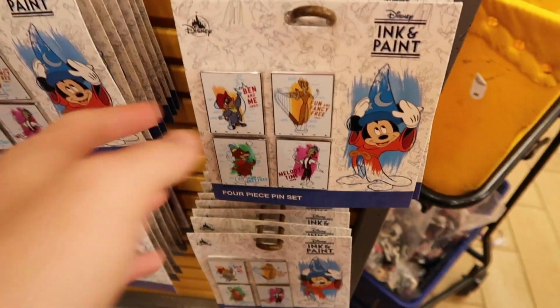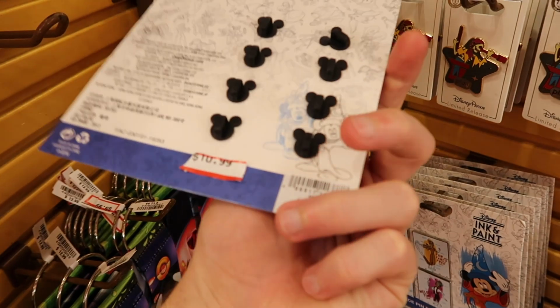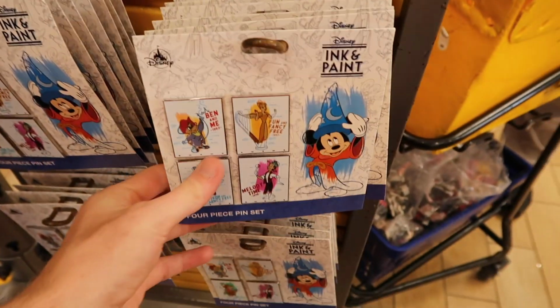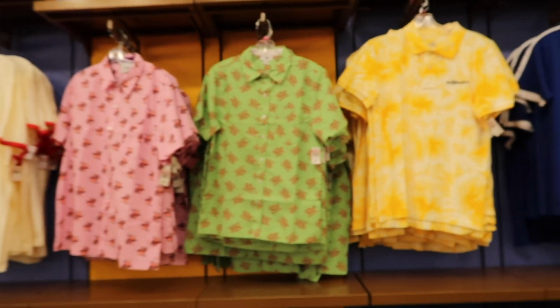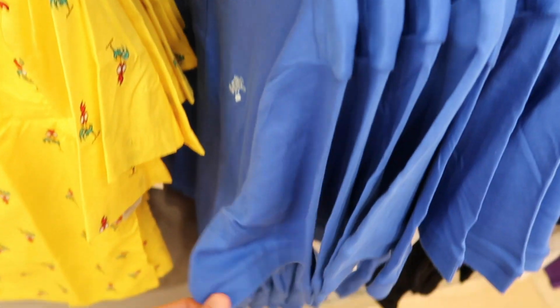Better than nothing. And they still do have these ink and paint ones. Now, we've seen these before, but I don't know if I've seen these exact kind. $10.99, originally $27.99. Just doing a brief scan over by the men's section. Nothing really new. They do have some of these polos here, which I've never seen before.